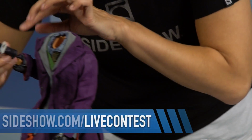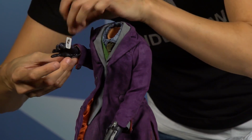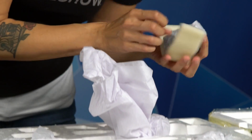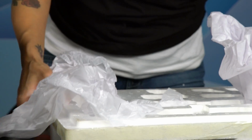Oh my gosh, the details on this piece are so perfect. So we all kind of get sentimental here at Sideshow about a lot of different things, and Heath Ledger's Joker is definitely one of them. Now, there's a couple of tricky things about this Joker, so I'm going to get into a little bit more detail about them. But first, let me clear off all this foam.